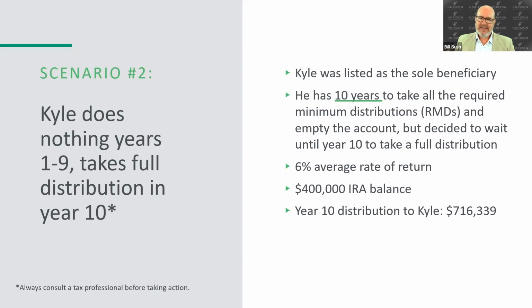And this second scenario looks a little different because he lost track of time. He's already reached year 10, and now he's required to take it out, right? And since it's year 10, full distribution all in 1 year, assuming the growth rate, by the way, that $400,000 IRA can now grow to as much as 716. You see there, 716. He's got to take the whole thing as a distribution in year 10 and pay the income tax on that amount. And that's going to push him all the way to that top tax bracket in year 10, 37%. Remember?